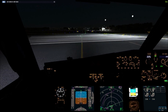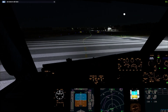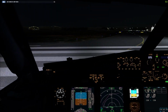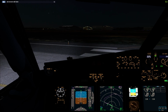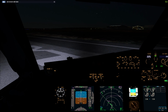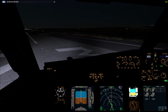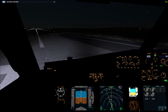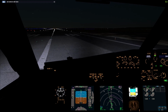Approaching. Ryanair 2 Papa Alpha, wind 159 degrees. Runway 23, cleared for takeoff. Runway 23, cleared for takeoff, Ryanair 2 Papa Alpha. On runway. Stabilized.